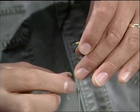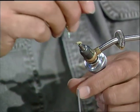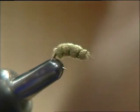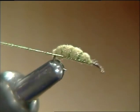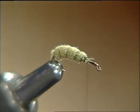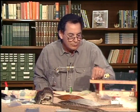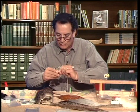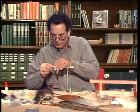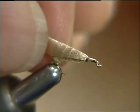We hold it with a finger, and we continue to do that. Yes, just like so. Exactly like that. There. When we have that in place, we use a pre-cut wing, which is made out of the polypropylene ribbon. We'll place this on top, and we secure it, just like so.